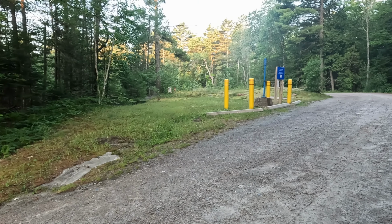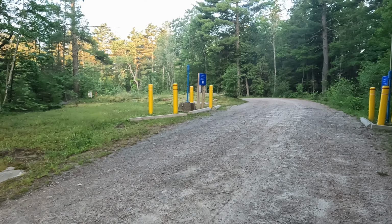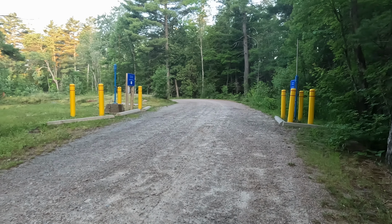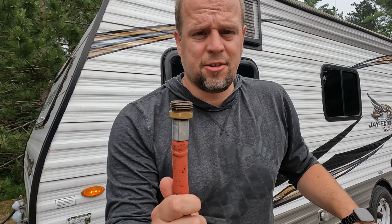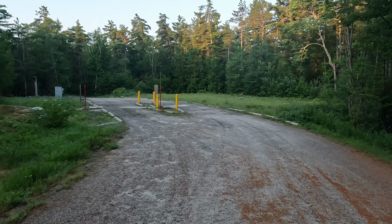This is the trailer sanitation station. There's 2 freshwater. Now luckily there's 2 across the road as well. So we are at the additional trailer fill at Grundy. There is a threaded hose, so if you have a filter you can use it. We have a dump spot on each side as well.